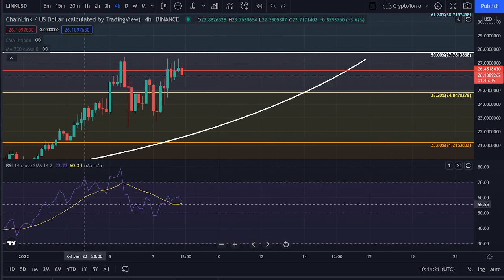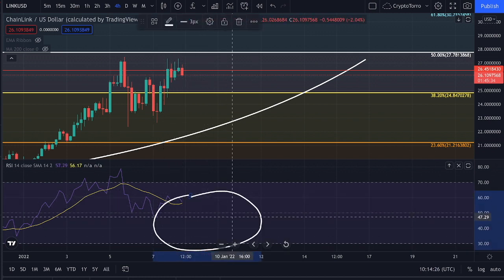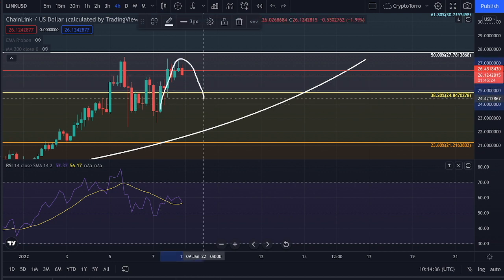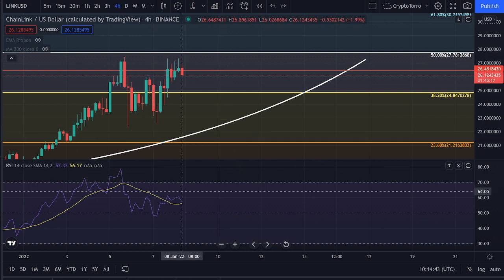And as well on the 4 hourly time frame, what is actually good to know is that we still have plenty of space towards the downside on the RSI, and therefore I am very confident that we are going to see further decline. But what is important is that if we do see further decline, we have to take into consideration that we might see quite a lot of decline within the upcoming hours. So this is quite important to me as well.